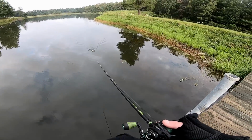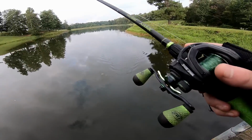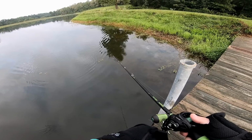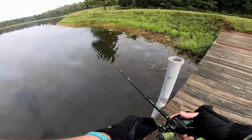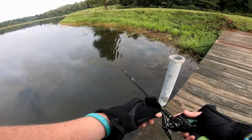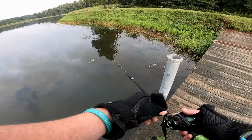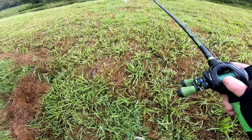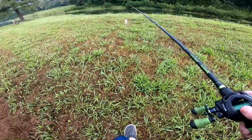I've also got the bobbin frog tied on, and all this grass, it's actually reaching the surface. I'm gonna work with that. But you can work a frog in the heat, so I wanna make sure I work this as much as possible. Well, it's still pretty cool. All right, I'm gonna go ahead and get out on this island right here and try to work as much as I can around it.